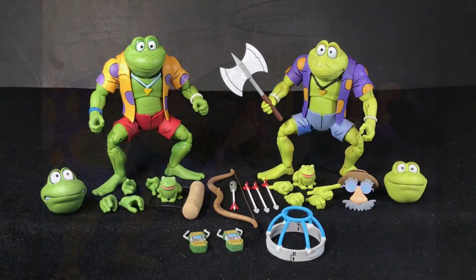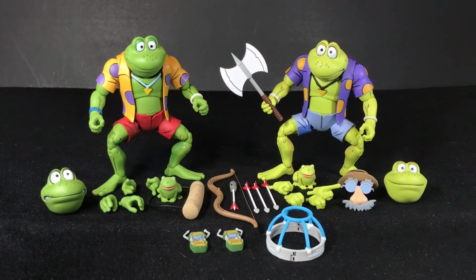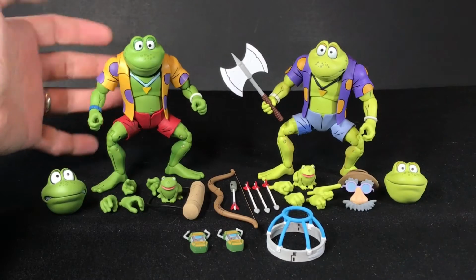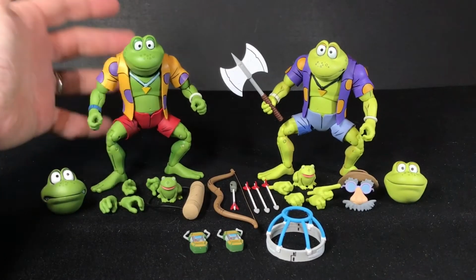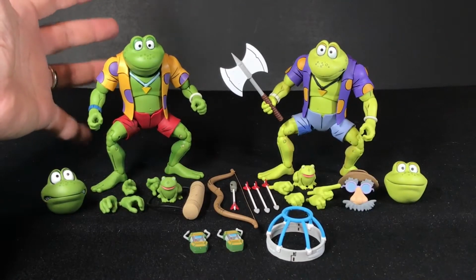Well, guess what? In the cartoon, all four punk frogs pretty much used the same exact model. They just changed the colors. And the biggest difference is that Genghis and Rasputin have spotted shirts and they wear triangle medallions around their necks. And Attila and Napoleon have striped shirts and they wear circle medallions around their necks. So I can't fault NECA at all for keeping them all similar. I think they look great because the one thing about the punk frogs is they're not like regular human proportioned and then they just have frog heads.